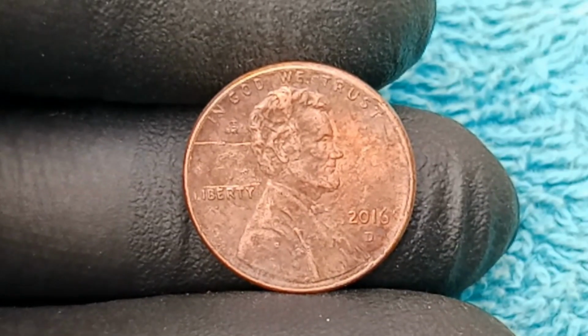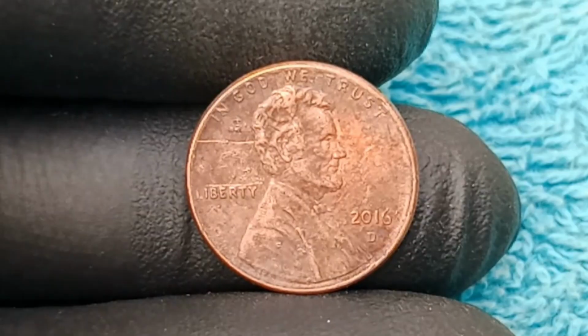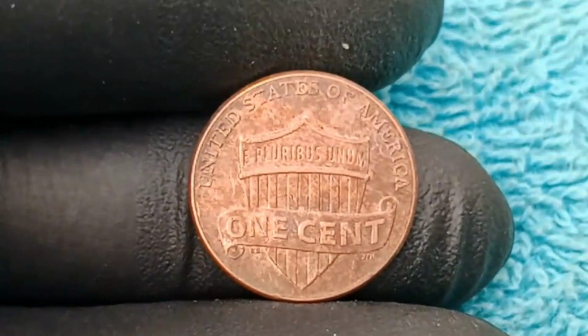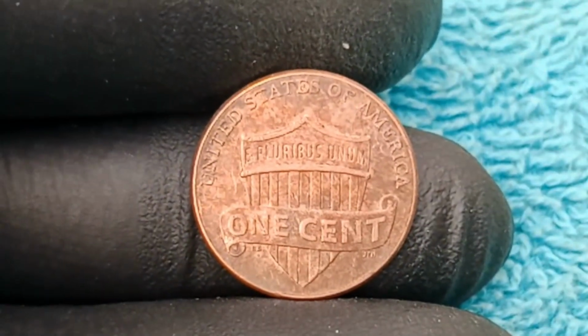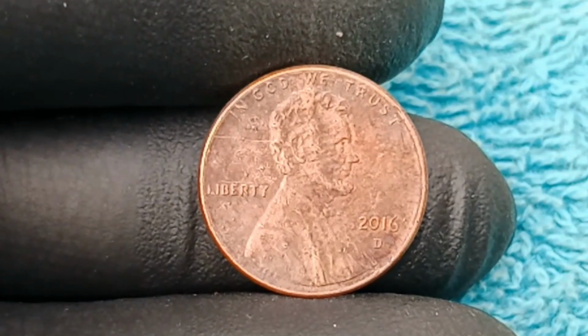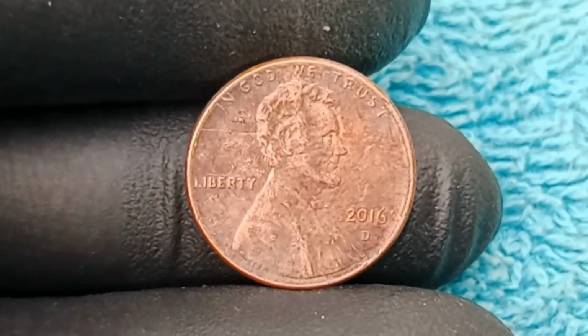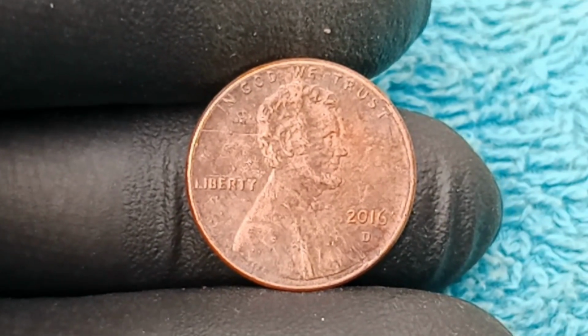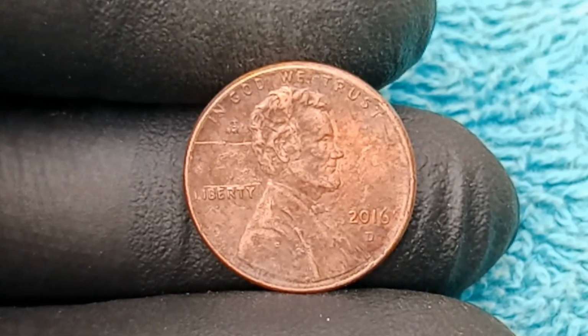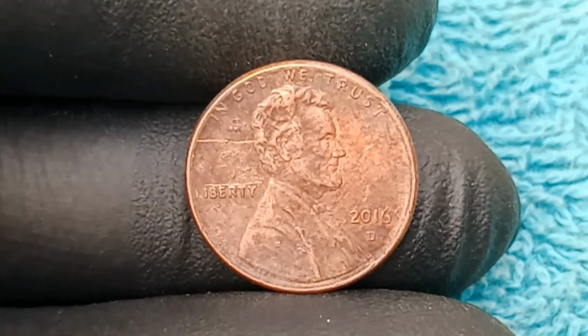Collectors now scrutinize every 2016 penny they find, weighing them, inspecting them under magnification, and comparing details in hopes of discovering similar anomalies. Some have reported minor variations, but none match the precise combination of features that make this coin unique. The fascination with such discoveries drives both seasoned numismatists and everyday people to look closer at the change in their pockets, reminding everyone that history and fortune can hide in plain sight.